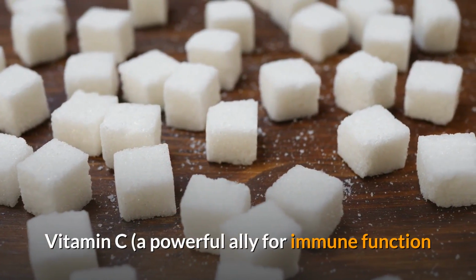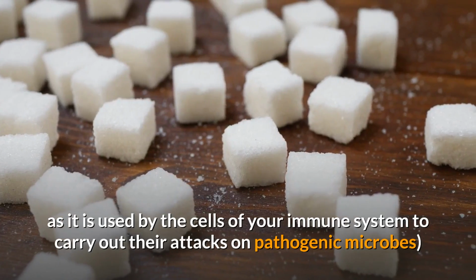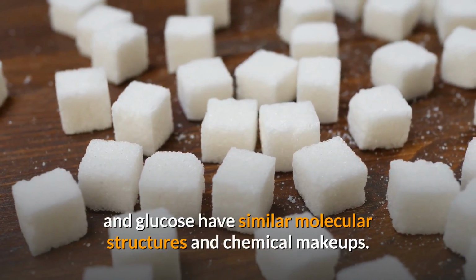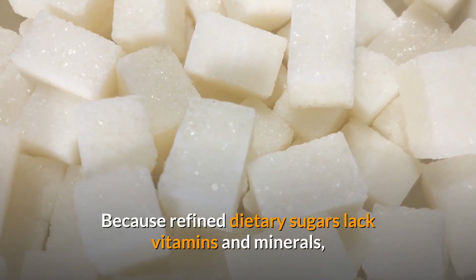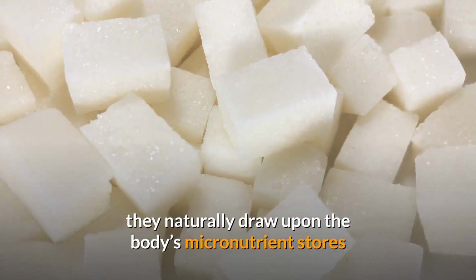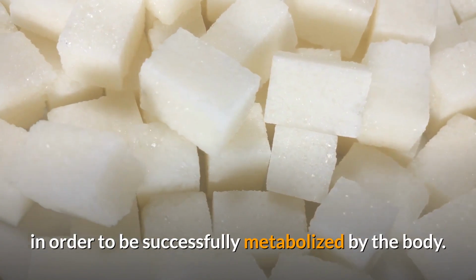Additionally, vitamin C, a powerful ally for immune function as it is used by the cells of your immune system to carry out their attacks on pathogenic microbes, and glucose have similar molecular structures and chemical makeups. Because refined dietary sugars lack vitamins and minerals, they naturally draw upon the body's micronutrient stores in order to be successfully metabolized by the body.